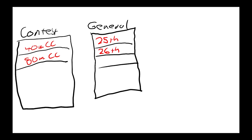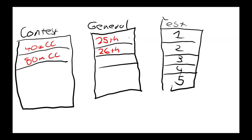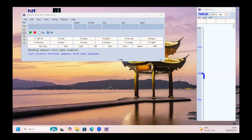And then if you're like me and you like messing around and creating UDCs and testing this stuff, I actually create a separate database called test. There I can do anything. I will not be sad to lose it. Let's say I have test number 1, 2, 3, 4, or 5. What's nice about this is you can separate your contest from your general logging, from your testing. So you don't run into the problem where you're messing up some of your other systems.